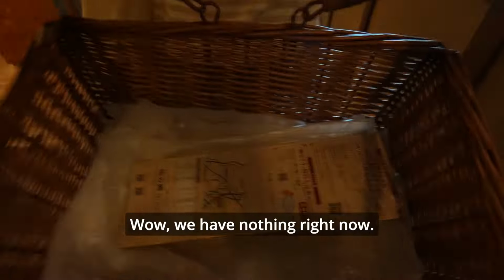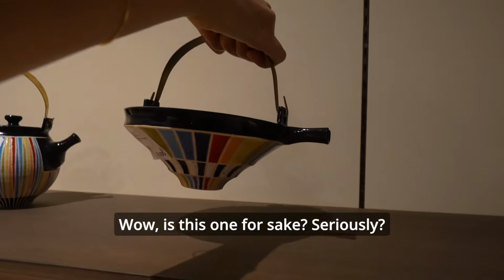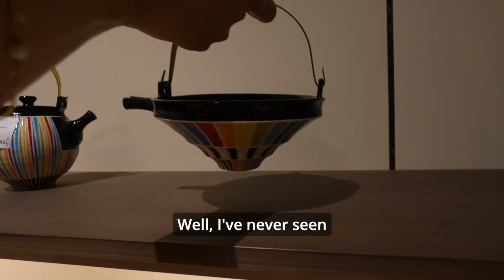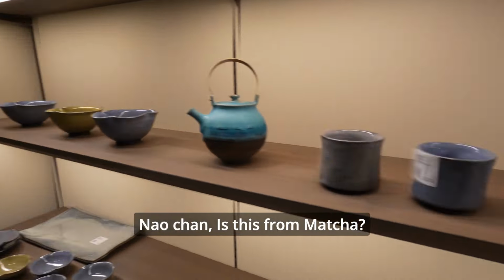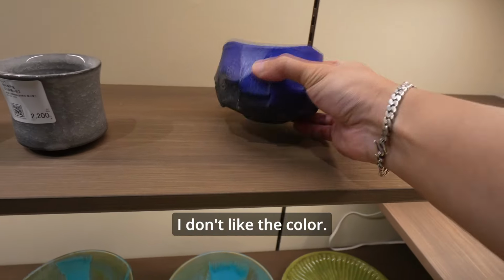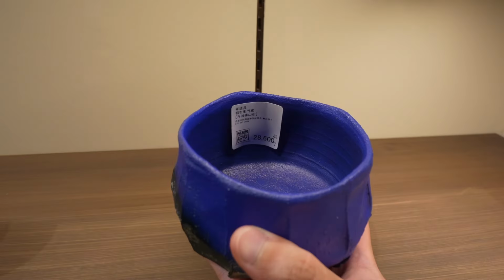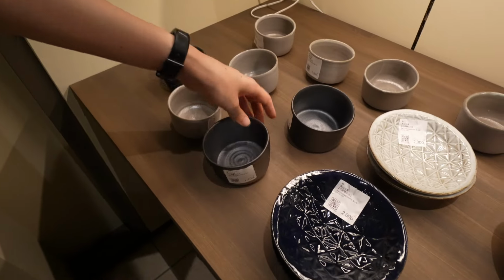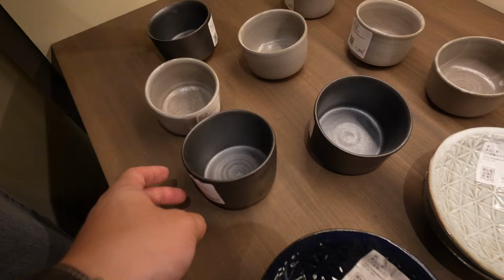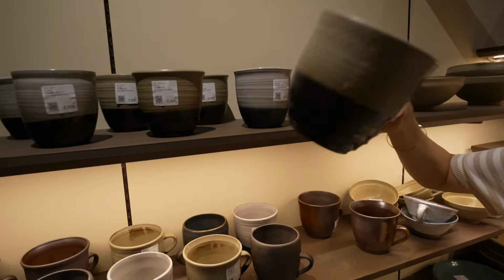So far, my basket is empty. Wow. We have nothing right now. There's so many little shops. Wow. Is this one for sake? Seriously? Yes. Sake. I've never seen anything like this before. Is this for matcha? I don't like the color. Only salmon. $300 again. Oh, that's perfectly my size.